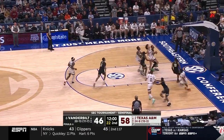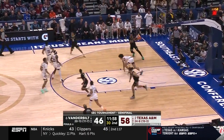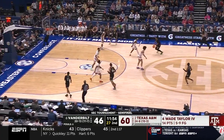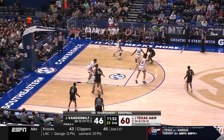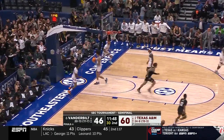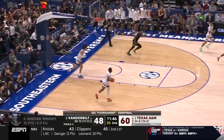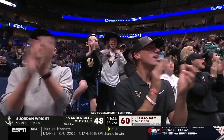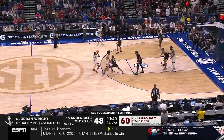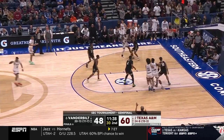Taylor hard to the rack. Soft touch off the window. Wade Taylor. He is a point guard that will fix the problem before the coach has to fix the problem. Wright penetrates, spins, finger roll. If it weren't for Jordan Wright, they wouldn't be this close at all. He's got 15 now. Jerry Stackhouse just turned his best player loose before that Aggie defense can get set.